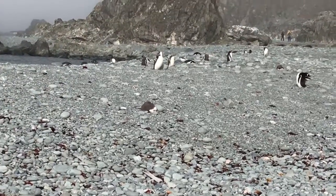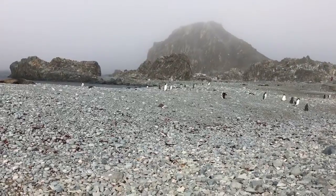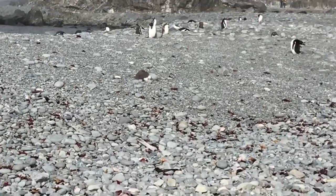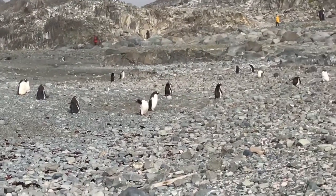This is a dead chick right here in the center of the screen. You can see it, it's gray. It's laying on its side. Maybe it's a baby. What's a baby? It is a baby. It's dead, she said.